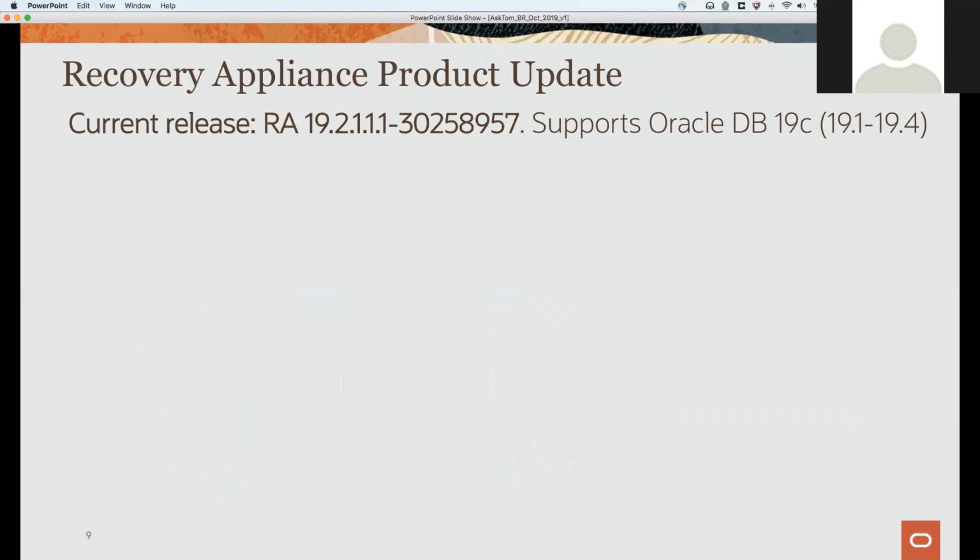So just a software update here for the Recovery Appliance. We currently ship 19.2.1.1.1 software, and this is our interim patch release on the 19.2.1.1.1. Our releases are all cumulative releases, so any software release can be patched and used without applying the previous patches. Everything is cumulative from day one of the product, okay?